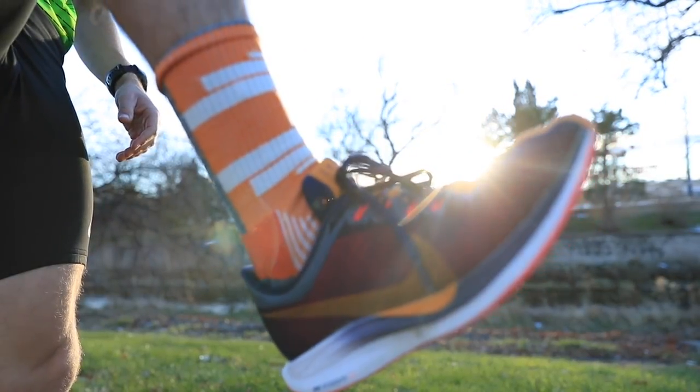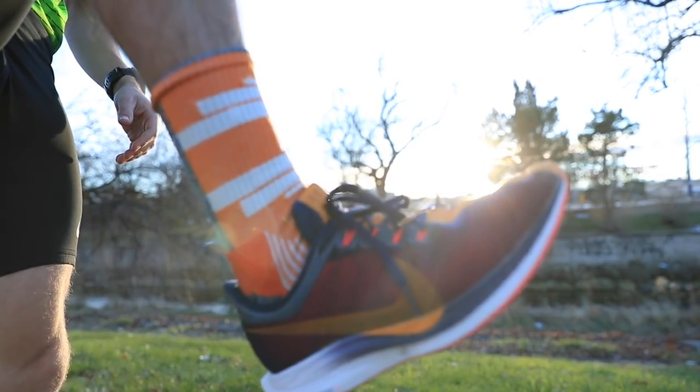Got the Peg 35 Turbos on for this next time trial. By the way, why do I do time trials? As I get older, it's a little bit of an incentive to try and PR in my older age, I'm putting that in air quotes. Basically, it's fun. It's fun to push yourself. It's a little different than a workout anyway.